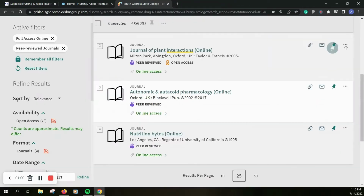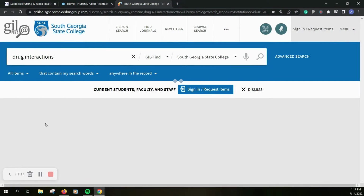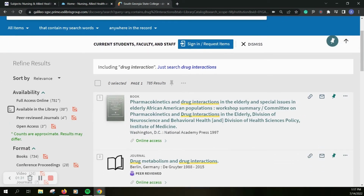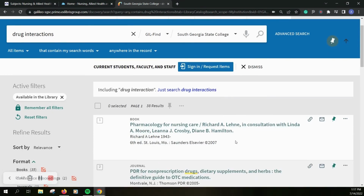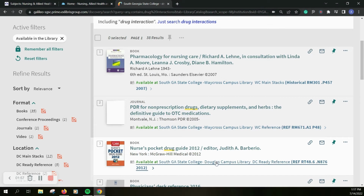And finally, I'm going to quickly go over our ebook and print book options. So I'm going to remove these 2 filters. You can remove them individually like I just did, or you can click to remove all filters at the same time. So now we're going to select Available in the Library, and this will show us print books that are available. And it will show you which campus they're at. So this one is on the Waycross campus, and this one is on the Douglas campus. If you're on one of the campuses and you'd like a book from the other campus, you can request that, and it'll be sent through our GIL Express service.